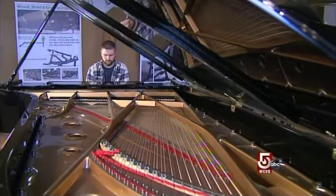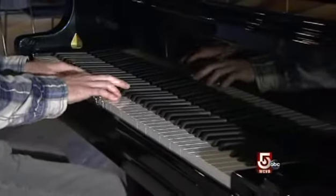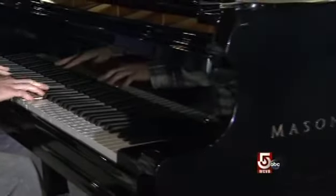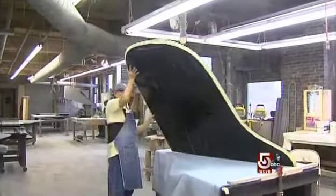are music to the ears of piano players around the globe. A century ago, Massachusetts was a booming center of piano manufacturing. Today, there are just 3 piano factories left in all of America, and only one in Massachusetts.